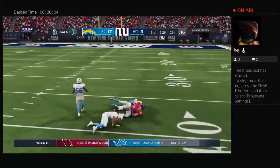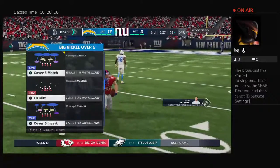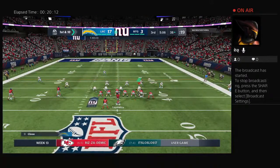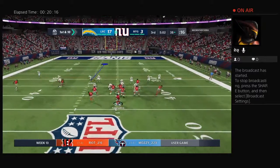Oh, this is taken in. It's complete. And able to rip off a big chunk of yardage before being dropped inside the 40. So how about that for a chain mover? They're all the way down inside the 40 now for 1st and 10.